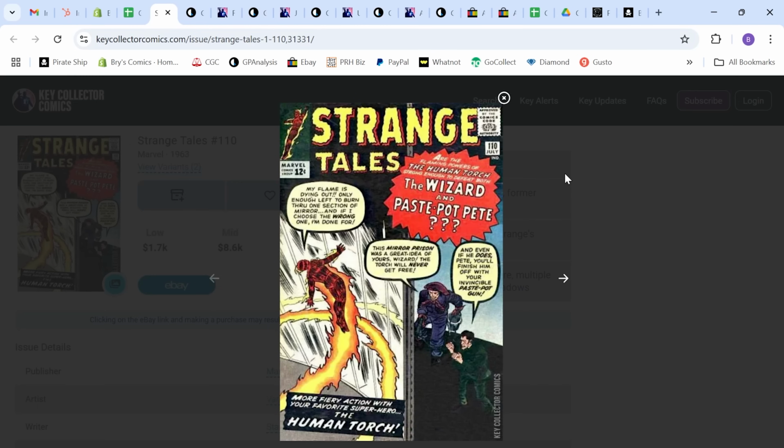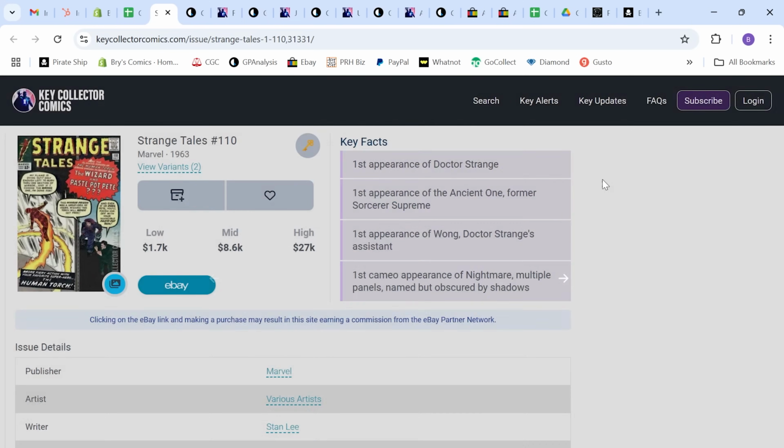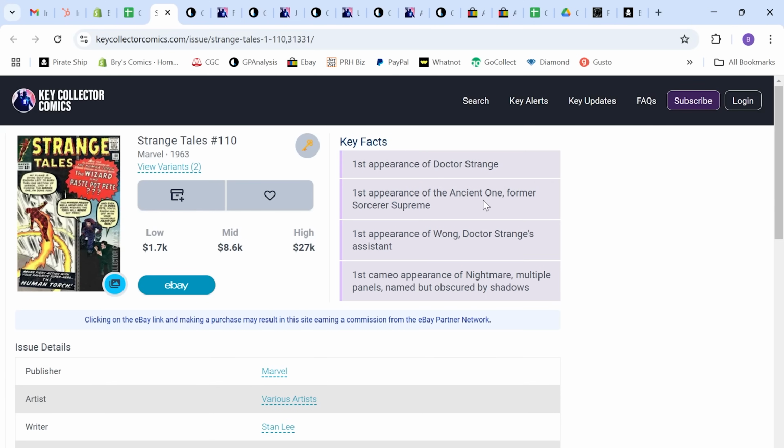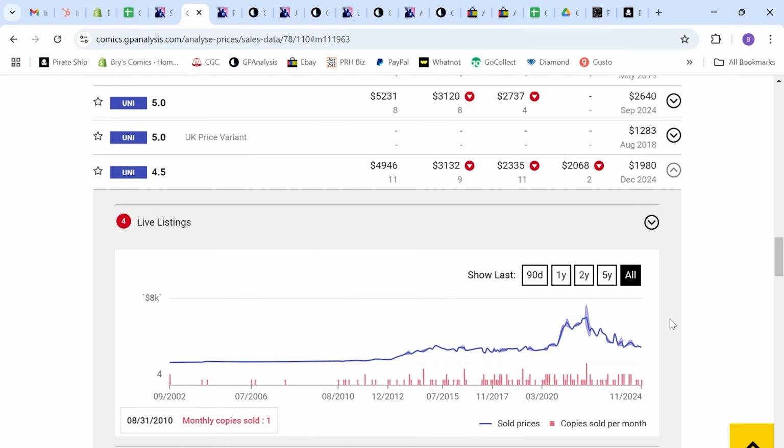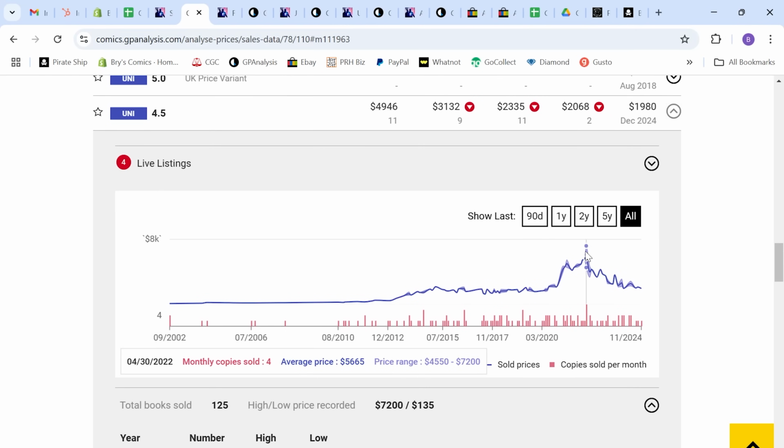There's also some other key significance and other cool things going on with this book from a collectability standpoint. It's also the first appearance of the Ancient One, former Sorcerer Supreme, the first appearance of Wong, Doctor Strange's assistant, and the first cameo appearance of Nightmare. But let's take a look at prices real quick. You can buy a very respectable grade of this book at 4.5. The most recent sale was under $2,000. To give a little perspective, the peak recorded price of this book was $7,200. So that is well under 60% of its high. It has just come down surprisingly.